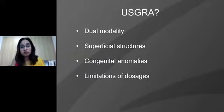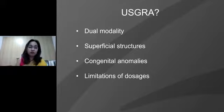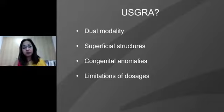Superficial structures, because kids can be as small as 700 grams, yes, and as big as 95. But then most of the structures here are superficial, especially in infants and neonates. There are a lot of congenital anomalies which can make landmarks a little difficult to understand. And if ultrasound scan opens up what we need to see, it definitely adds on. And because of their small weight, the dosages are always limited, and hence I think the dosage sparing property of ultrasound guided regional anesthesia can be actually exploited to the maximum in this age group.